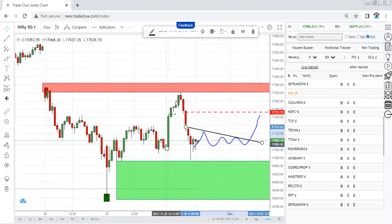Now the range has become too wild because right from morning you can see a sharp up move has happened, and then it has come back down. So the range is very wide, and that's why we need to be very, very cautious. Just do not go in the first attempt to go for a buy trade. Try to avoid that. Let's wait for it to consolidate over here.